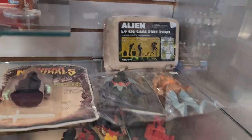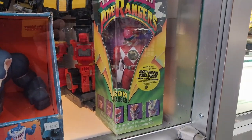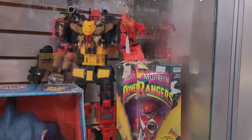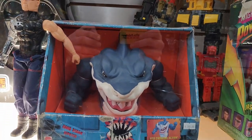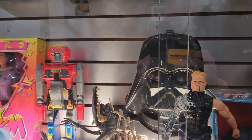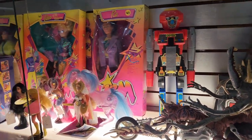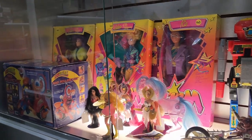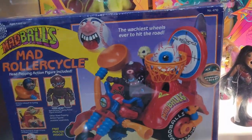Now, I also had these triangular boxes of Power Rangers back in the day. I had the black one, the blue, and the red, I think. Old school, but awesome. Street Sharks there. Very, very cool. I haven't seen a Street Shark in a while. That's, of course, more of the hand puppet Street Shark, but still very, very cool. Got the Mad Roller Cycle. Man, that thing does look mad.